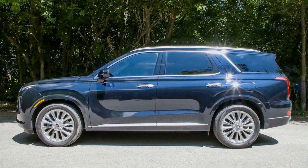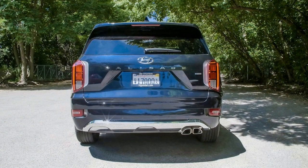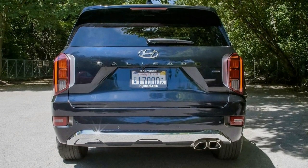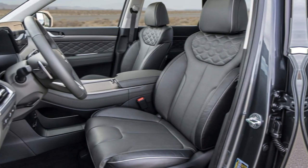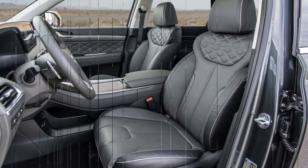Mileage is entirely average yet also totally unremarkable for the class, with EPA ratings calling for 19 miles per gallon city, 26 highway and 22 combined for FWD models. AWD models like my Limited run down at 19 city, 24 highway and 21 combined, and based on my testing, these figures appear to be achievable.